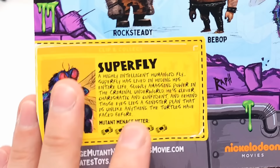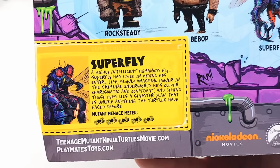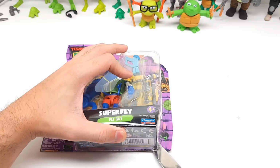So, Superfly, a highly intelligent humanoid fly. Superfly has lived in hiding his entire life, slowly amassing power in the criminal underworld. He's clever, charismatic, and confident. And behind those eyes lies a sinister plan that is unlike anything the Turtles have faced before. Mutant Menace Meter 5, where the other dudes were 3. So, let's get him open. There we are.